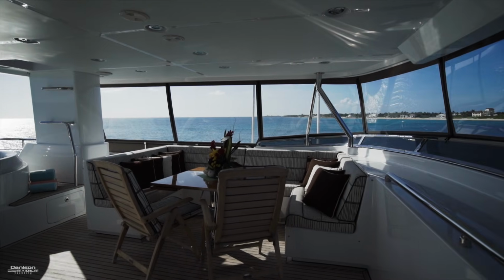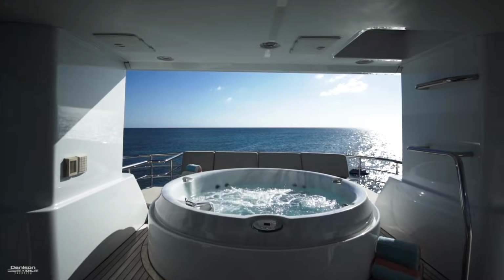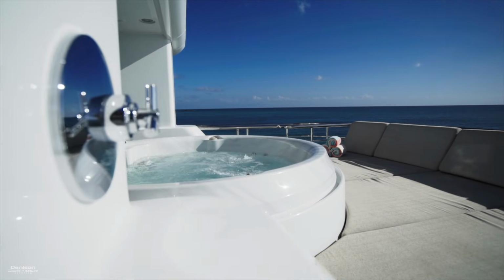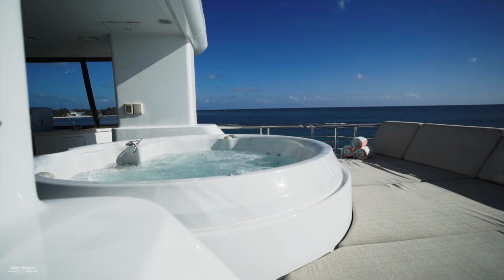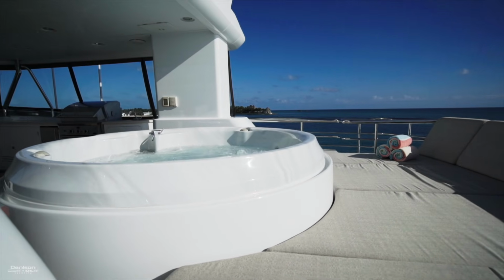So slightly aft on the Flybridge in the center, it's a real surprise to see a jacuzzi on a yacht this size. A lot of fun to be had. You also have wonderful sunning area around this jacuzzi. It's a great feature to have, it really is.